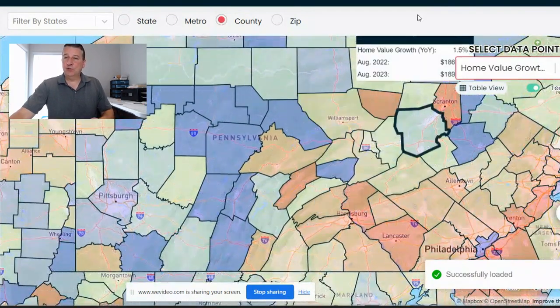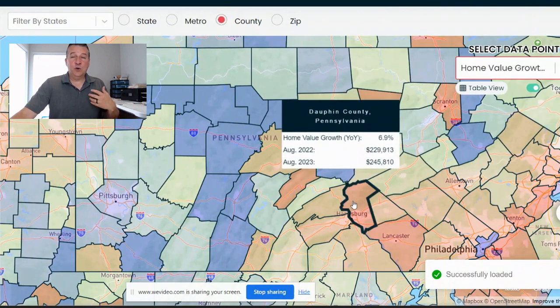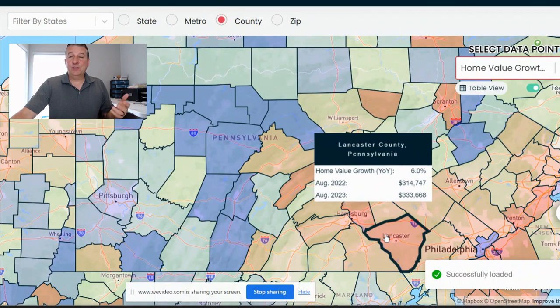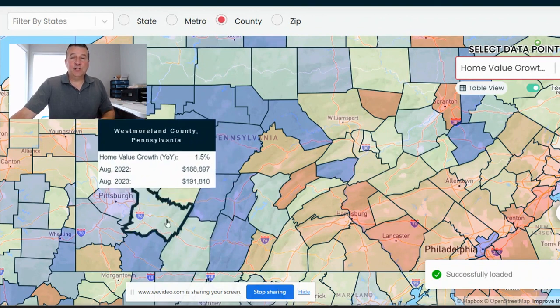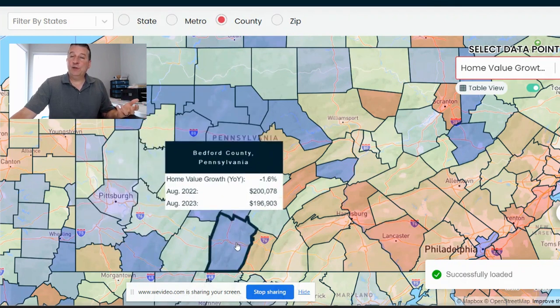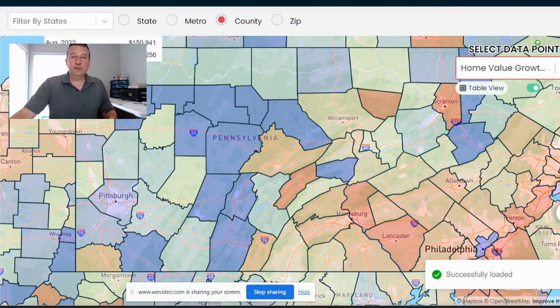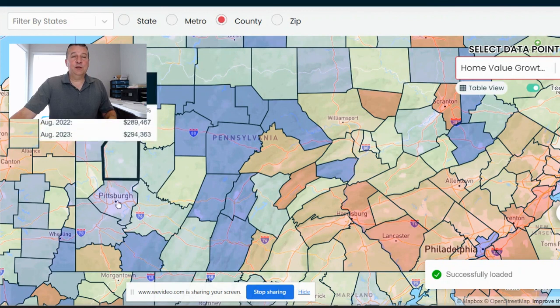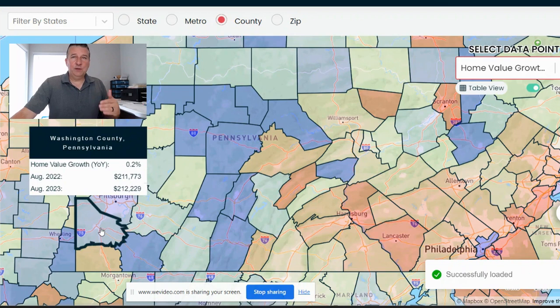So Pennsylvania, you can get a good idea of what might be happening. Eastern PA is still increasing. It's still going up. We have Harrisburg up 6.9%, Lancaster County up 6%, Westmoreland County as a whole up 1.5, Somerset up 1.4, but we're also starting to see some dents being made. Fayette County dropping a little bit, Bedford, Cambria, Blair, Clearfield, Jefferson, Northwest Pocket still staying pretty strong. Allegheny County's up 1%. Washington County mainly stayed level.